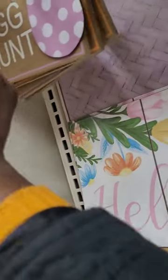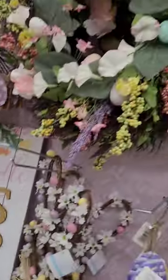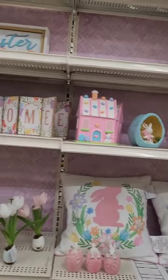And then we have the Hippity Hop and the Egg Hunt. And those are at $9.99. Cute Easter wreath. I love that Easter wreath. Alright, so she's cute as well. We're going to pull back and let you guys just kind of get a look at that.